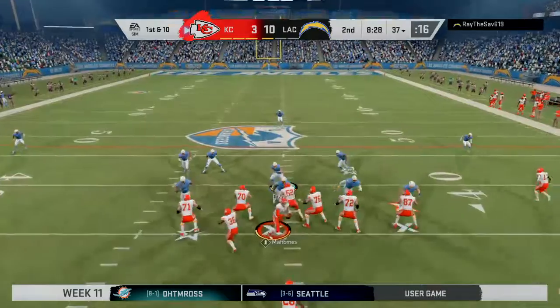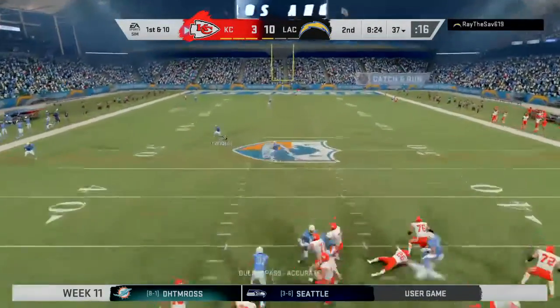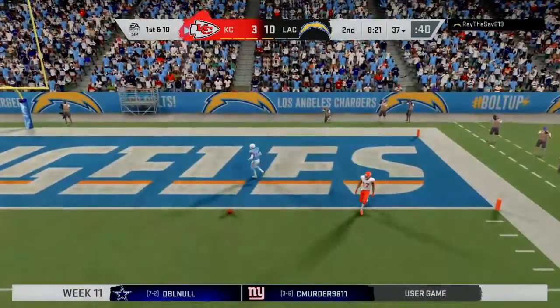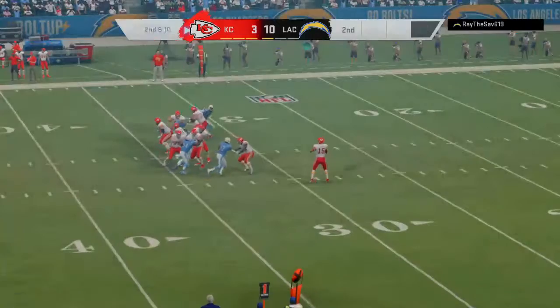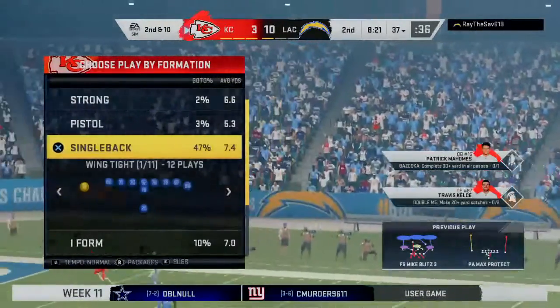Worked him to the center of the field, cut it to the outside, ball's delivered, gets both feet down for the completion. Taking a deep shot here for Hardman. And nearly picked off. Surprising to see a defender of his caliber let it get away, but it does get away and it's second down.